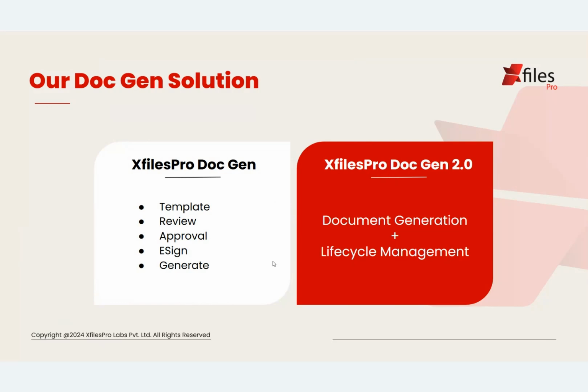As you can see on the screen, we'll talk about what XfilesPro document generation has and how it is helping businesses. Now let's imagine a world where document generation isn't a hassle, but a seamless automated process. With XfilesPro Doc Gen, that's exactly what you get. With instant document creation, you can generate fully structured documents directly from your Salesforce record in just a few clicks.